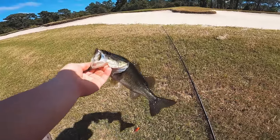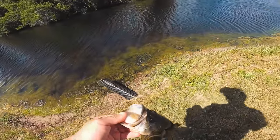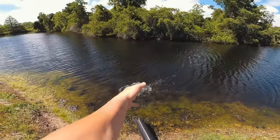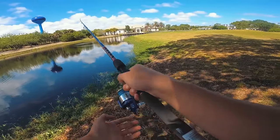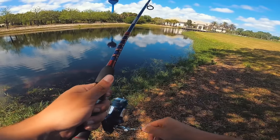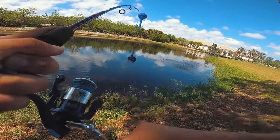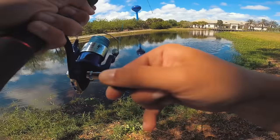So first fish for me on the red trap. Let's go, baby. I was definitely not expecting that. I was literally just fixing to change it up. Let's go, fish number 2.